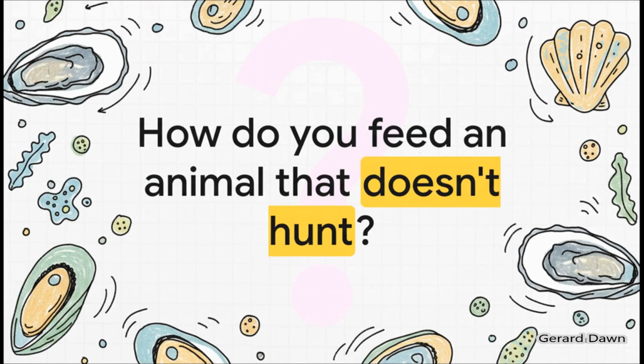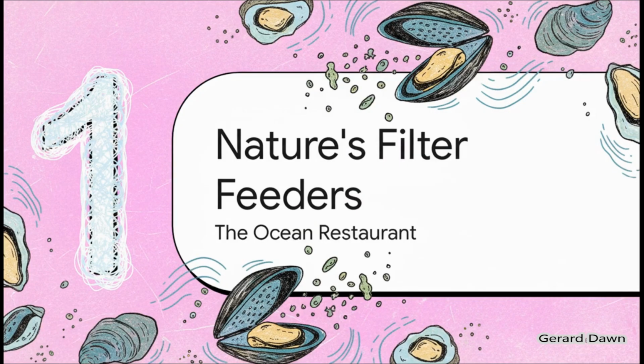Really think about that for a second. How do you eat if you can't move? It seems like a real problem, right? But nature has this incredibly clever, super elegant solution. It's one that basically turns the entire ocean into a personal food delivery service. And that solution? It's called filter feeding.